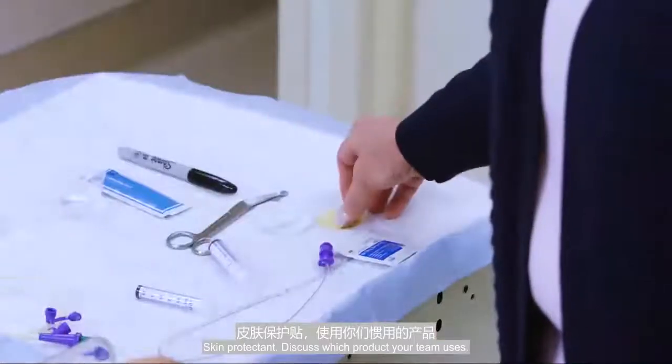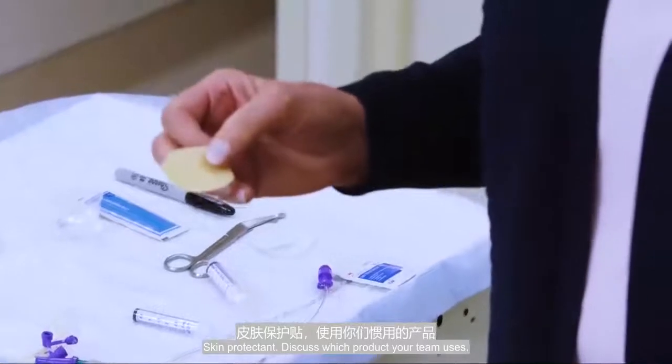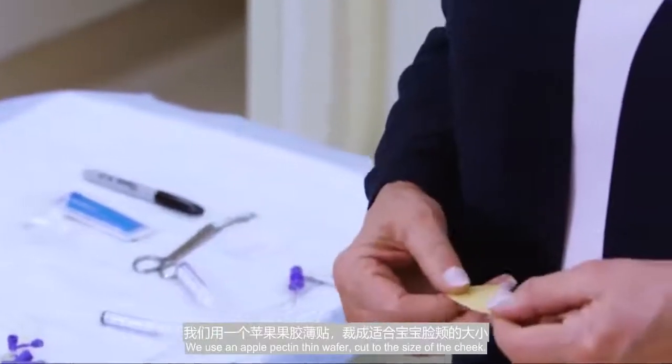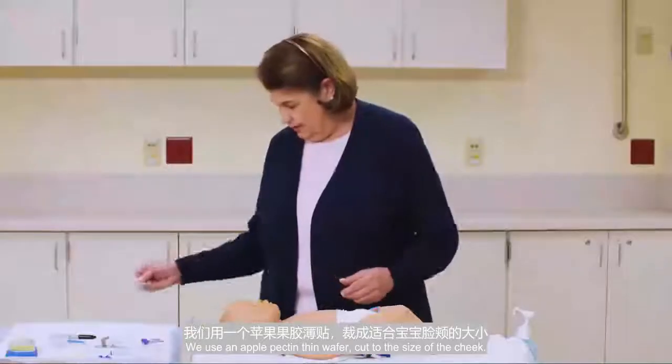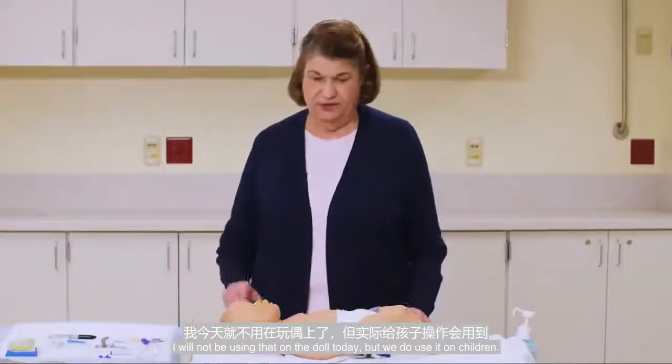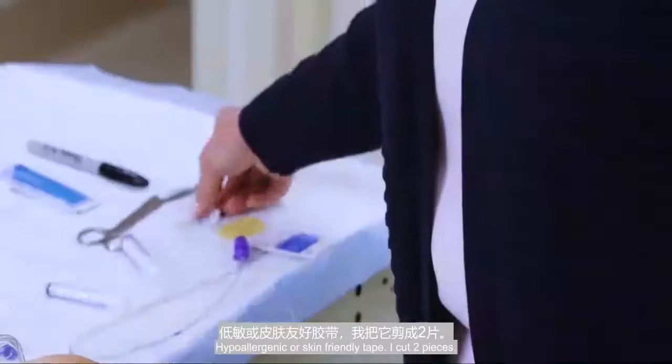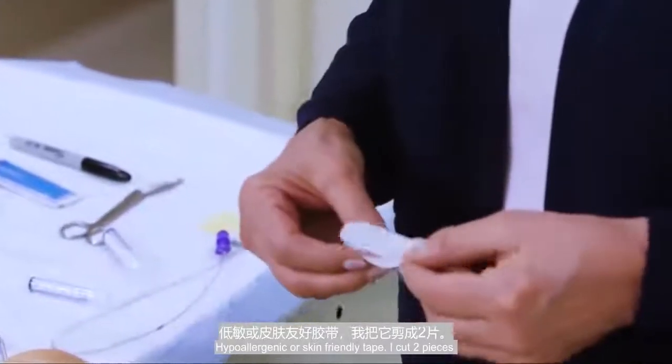A skin protectant. Discuss which product your team uses. We use an apple pectin thin wafer cut to the size of the cheek. I will not be using that on the doll today, but we do use it on children. Hypoallergenic or skin-friendly tape. I cut two pieces.